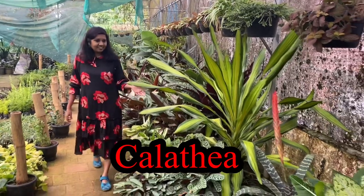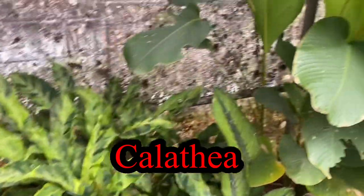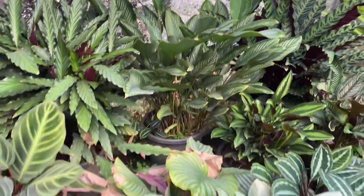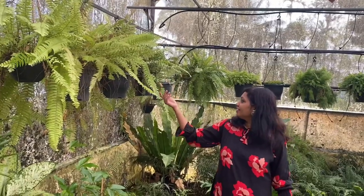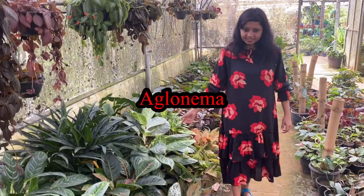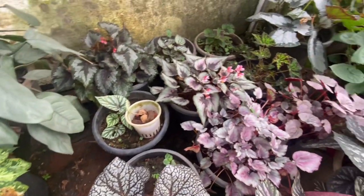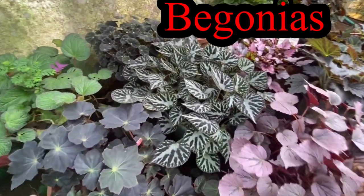Variety of calatheas, amazing collections. The wow wow at Glonema collections. My all-time favorite, the begonias. The leaves are so vibrant.